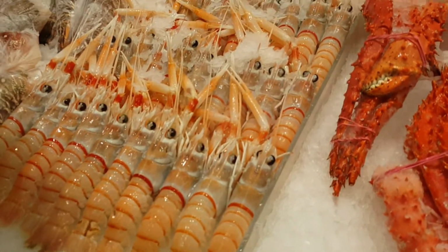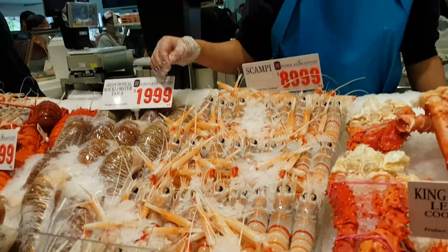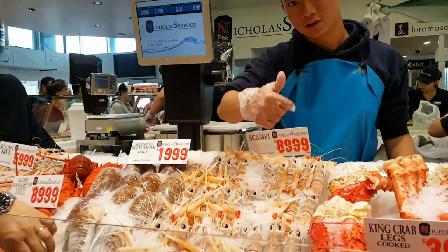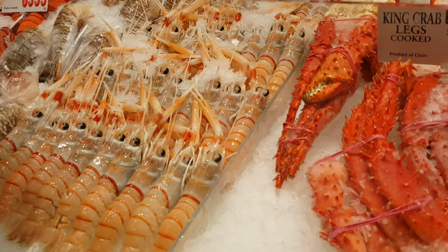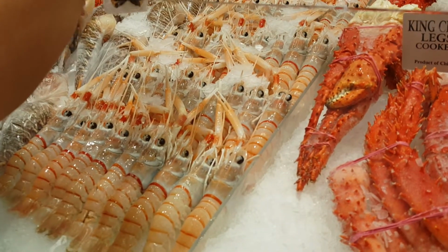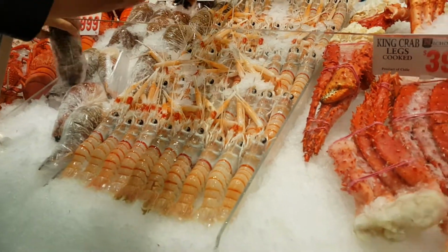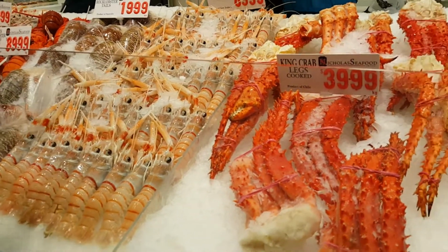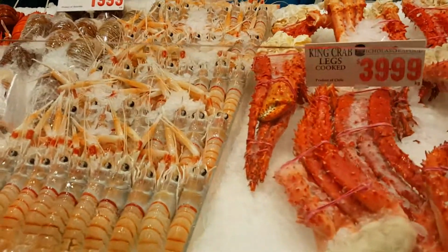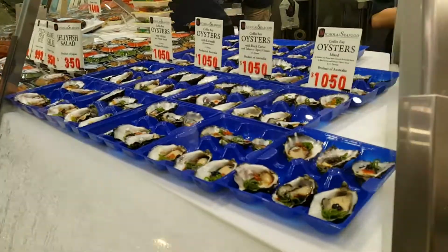Scampi. Nice color, huh? $90 per pound? Oh, wow. Those are really delicious. Really delicious, huh? Wow. Very sweet, huh? First time to see a scampi like that, at $90 per pound, huh? Look at that, huh? More expensive than the lobsters. Woo. I can be here every day.